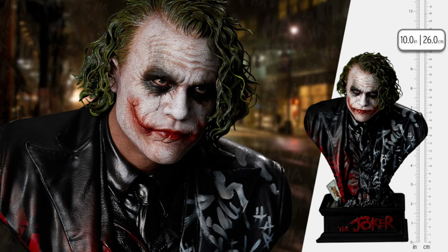Now, number 11 on my list is a fantastic piece from Prime One Studio, and it is their Ledger bust. It's that second bust that they've done that you can add to the actual statue. Now, as of the recording of this, I have not received my Joker yet. It should be any day now, and so I'm anxious to see it in hand.